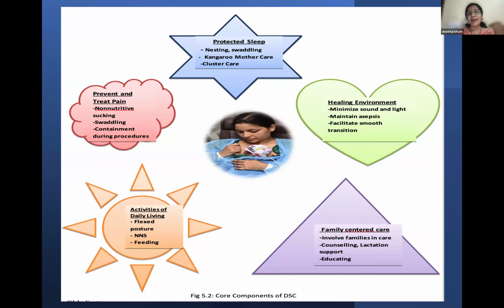the pain relief is excellent. So if any procedure is done, if the baby is in kangaroo mother care, it helps in reducing and preventing the pain. Even the activities of daily living, like keeping the baby in the flexed posture during the feeding, if it is done in the kangaroo mother care, it has an immense benefit. And kangaroo mother care supports the family centered care.